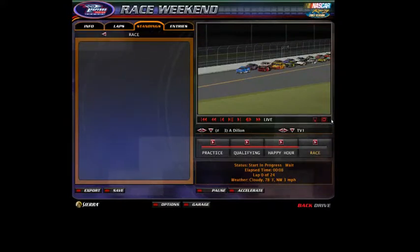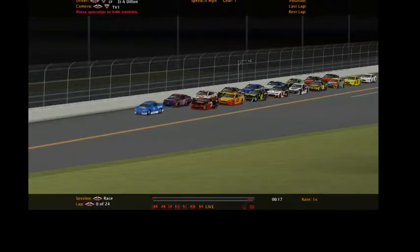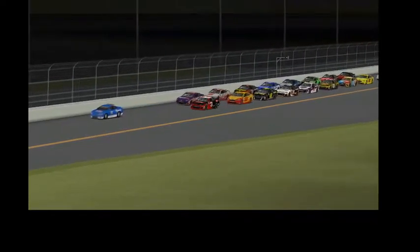Hello guys, and welcome to the first running of the Clash on NR2003. This will be simulating the entire season of the Cup Series on NR2003.